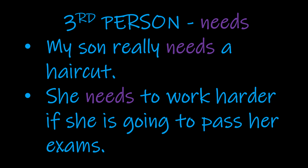Third person needs then. My son really needs a haircut. She needs to work harder if she's going to pass her exams. Now, often in the third person singular section of these videos, what I'm talking about is habitual actions. But in both of these cases, we're thinking right now at this moment in time. So my son's hair perhaps looks really crazy, or I know that this girl is not working hard. So this is about right now what they need to do.